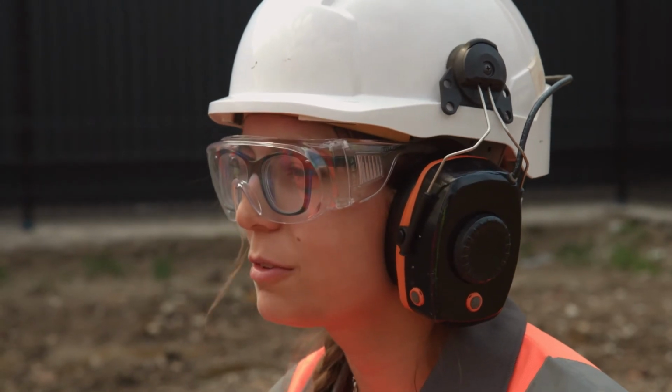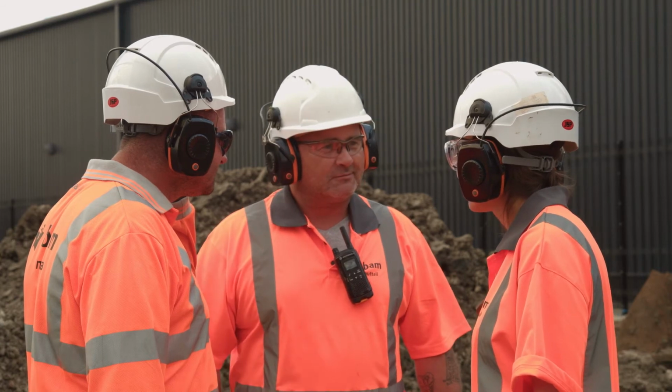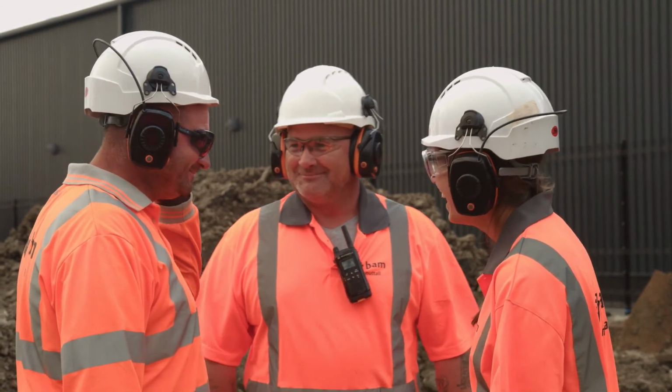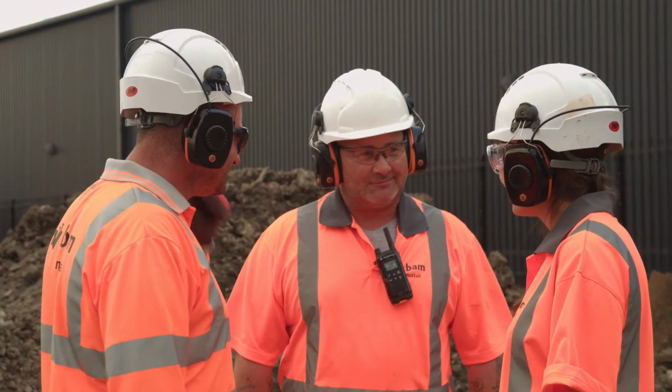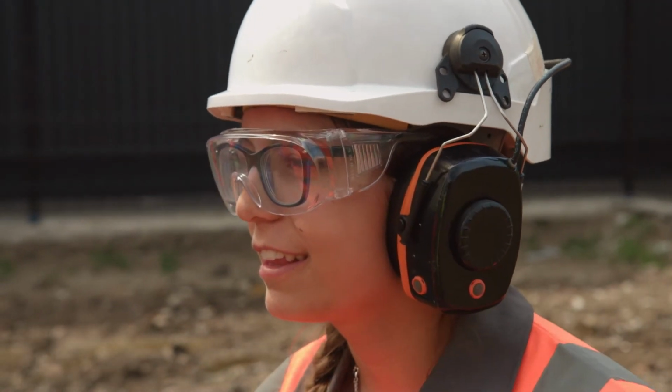Via Bluetooth pairing, the headset can actually connect to any smartphone or any digital walkie-talkie, allowing the communication to come through the headset, and the device can stay either in the pocket or out of sight. You can adjust the volume of that as well.